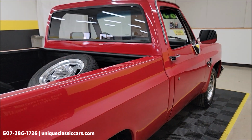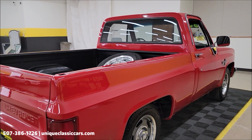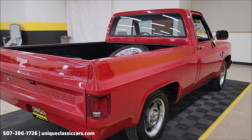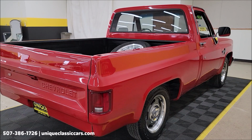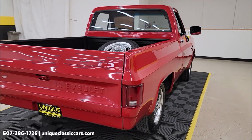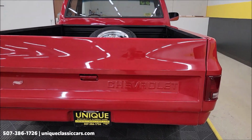Some of the things you're going to see when we look underneath the hood, I'm going to start it up at the end of the video. You can see new water pump, high output alternator, also starter and belt all replaced, 2022. Battery and cables done at the same time. Hedman headers on there, 2.5-inch turbo exhaust, fuel pump, sending unit, regulator, all done in 2022.